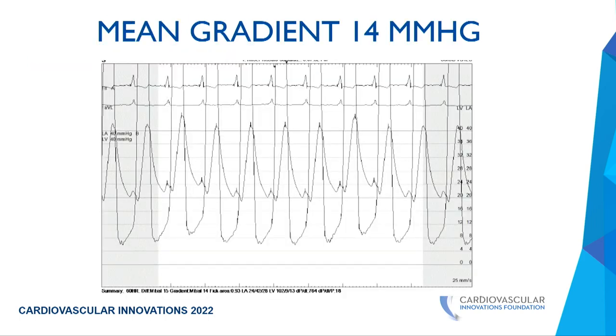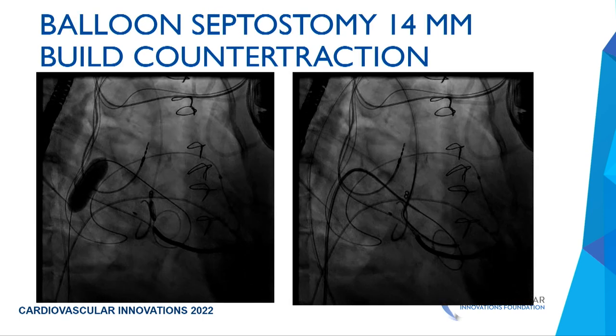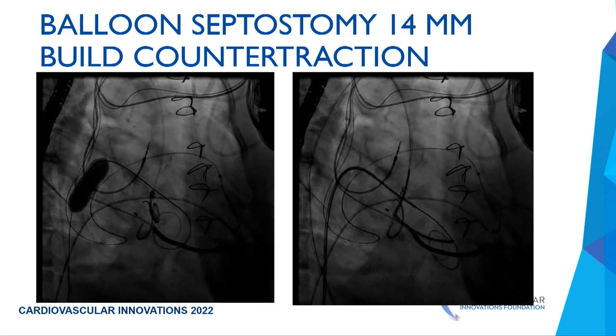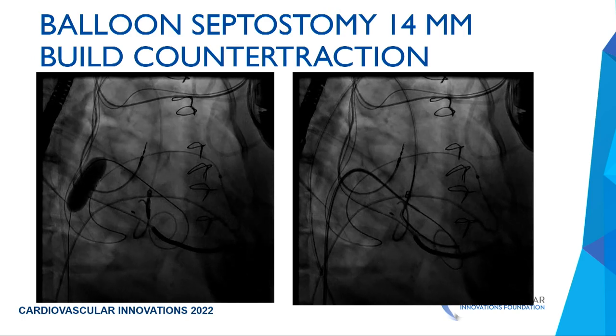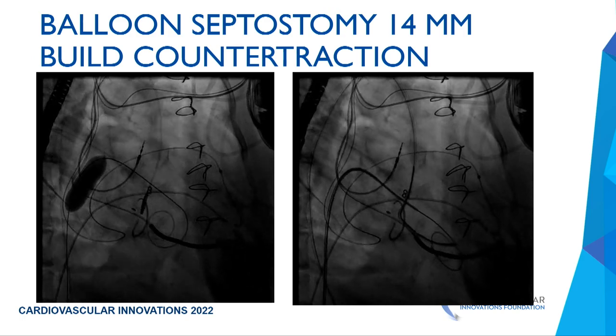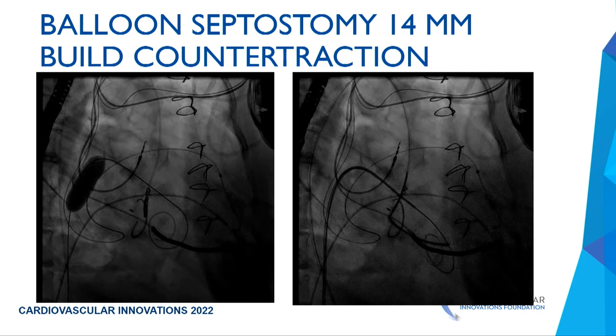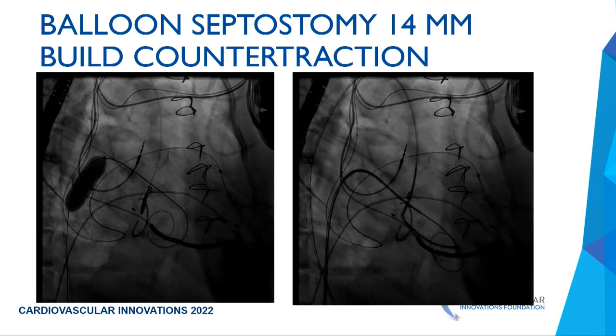And here's our baseline gradient, a pretty significant transvalvular gradient, hemodynamic or invasively. And it took a big Cristal balloon. We were very concerned about delivery. So we created a counter-traction rail by snaring a pigtail and putting the Safari wire through the pigtail, hanging onto that with a snare from the LV side.